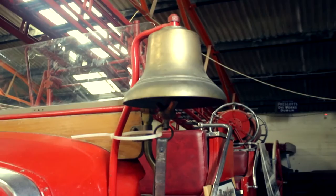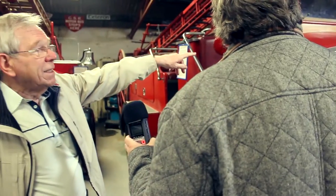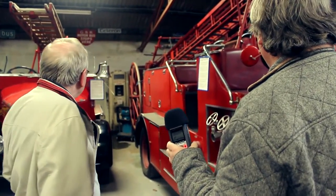And of course they had a manual bell. The guy had to ring the bell by hand. They hadn't anything like that. Get out the way! Get out the way! Well, it's really shout at the top of your voice. So that's why they're so popular with children, I think.